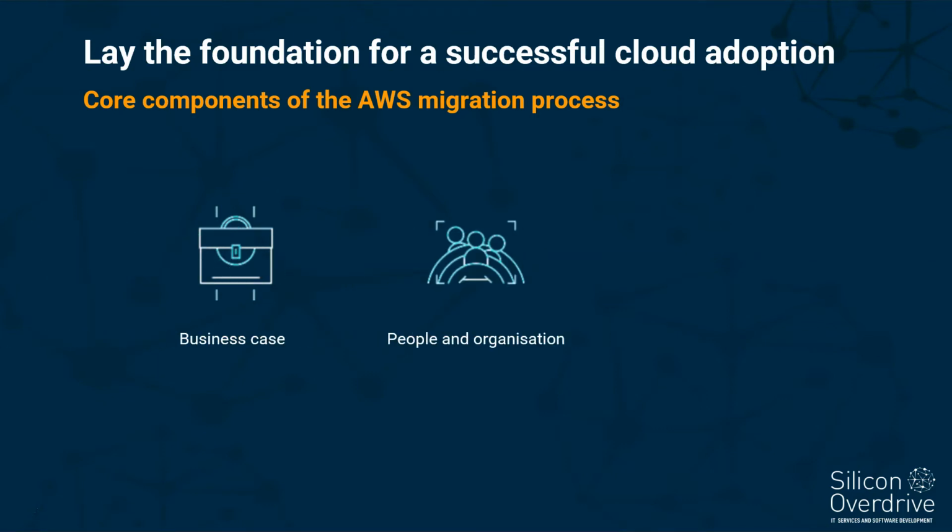The second prong is your people and organization. This is where you identify new roles and responsibilities for during and after the migration. Consider who in your workforce will fill the identified roles. Estimate how the workforce will be impacted by cloud adoption, and always remember that executive leadership and guidance will foster organization-wide buy-in, so it's very important that you get the higher-ups in your company to really understand and buy into the cloud.